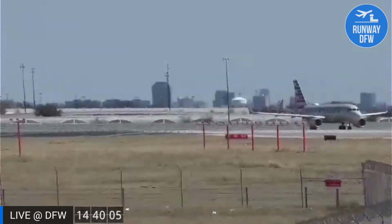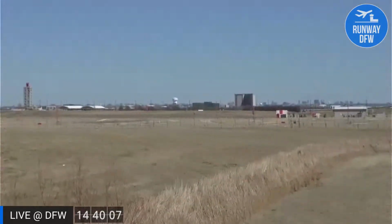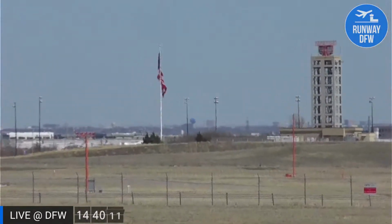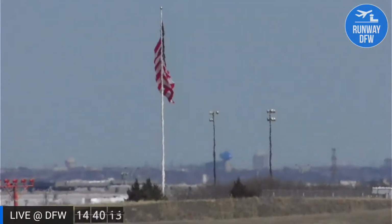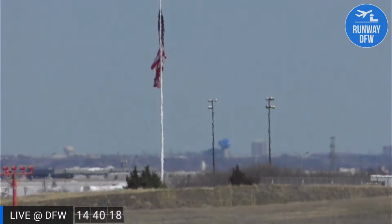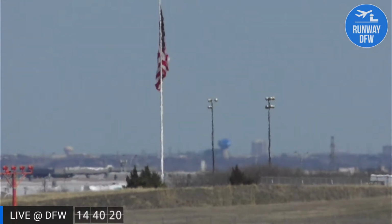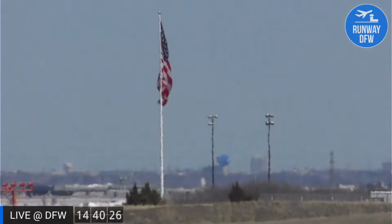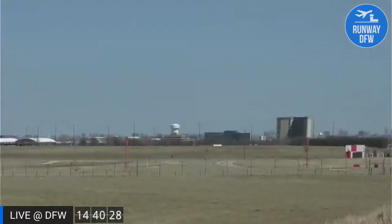Let me deviate here for a second. I'll give you an example though. This flag here, and you see the radar tower there, that's a giant flag. On Thursday, it was pointing straight to the north. That would be to the left of the screen, as though it was starched. And today it's just kind of hanging there.